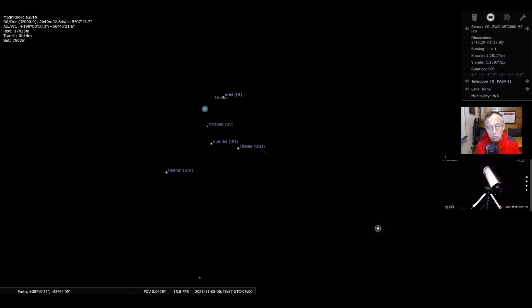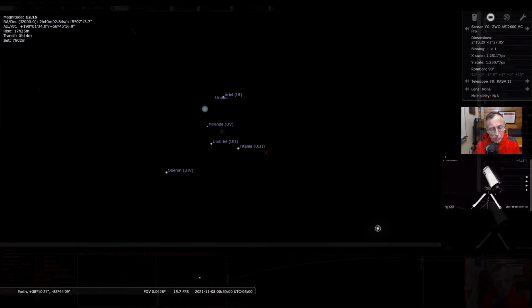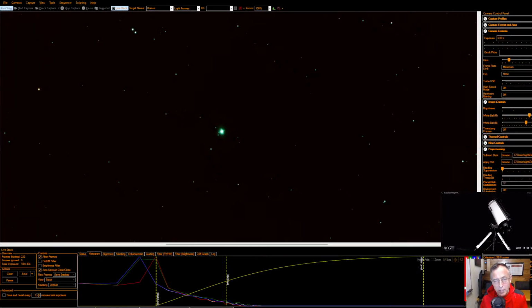So now let's go over to the live view, which is a program called SharpCap. And I've been trying my best to stack this. Our exposures are just 5 seconds long with 100 gain. And sure enough, it's working. You can see the nice green color. And I'm just going to zoom in. Right now, this is 100% on our RASA field of view.